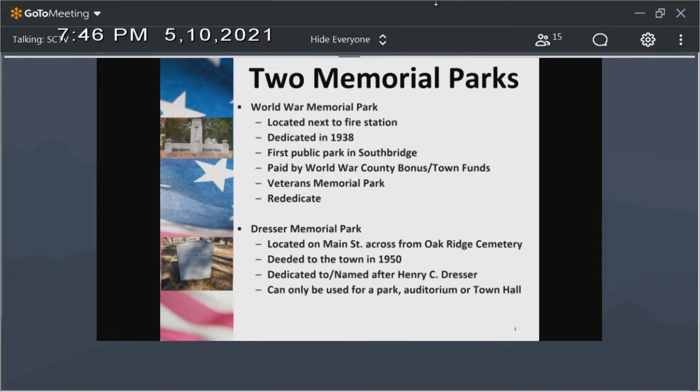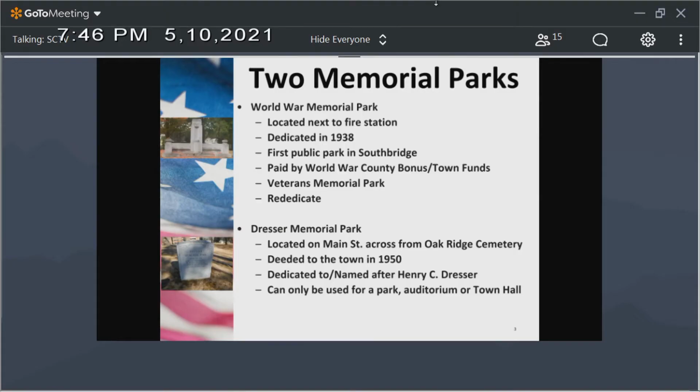The reason being is because the one park that we actually wanted to get rid of initially has a lot of historical value to this community. A, it's the first public park in the town of Southbridge. B, it's actual Veterans Memorial Park. And the only way you can remove that park, make it into a parking lot, is for the state legislators to vote to remove it. So with that in mind, we decided to keep an agenda with 2 parks. The first park being right across the street from the town hall, which is called the World War Memorial Park. Not the World War I, because when it was dedicated, there hadn't been a second war yet.